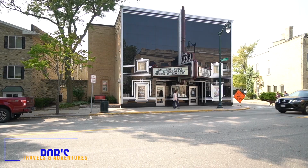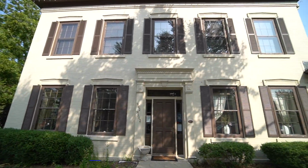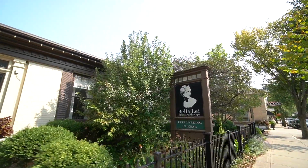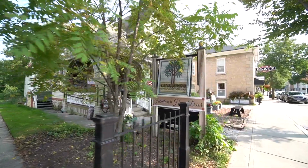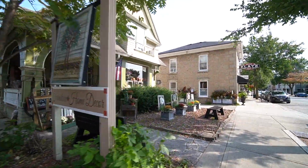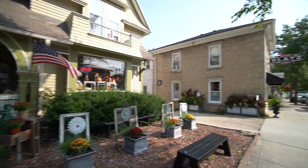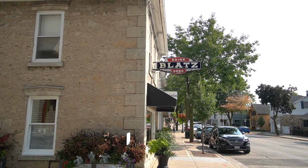There's a movie theater. So continuing on, day spa, furniture and home decor. It's consignment too. Now it's center of the screen.